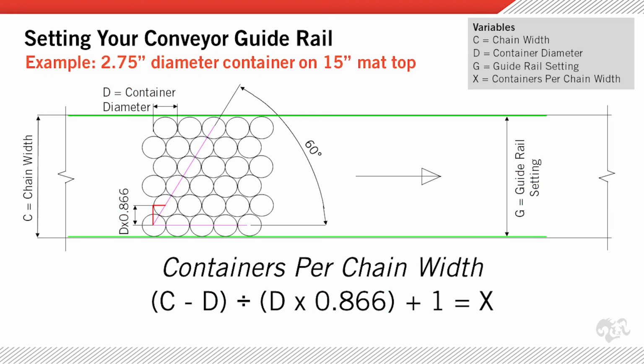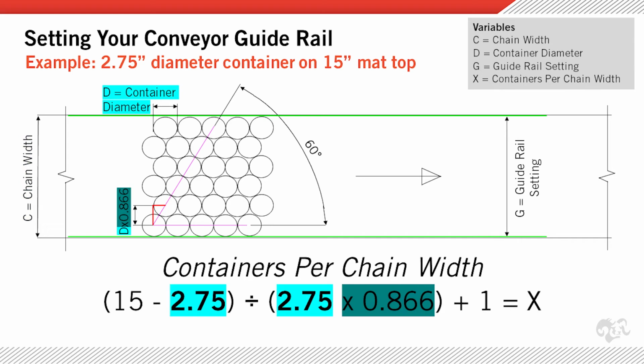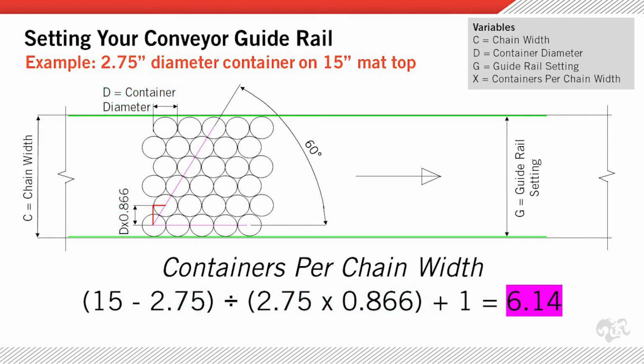So we're going to start out with a 15-inch wide mat top chain and a 2 3/4 inch container. You take 15, which is the chain width. You subtract that container diameter, 2.75. You divide by 2.75 times 0.866, and you add 1. And that gives you 6.14.